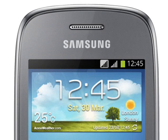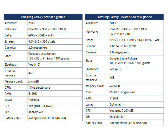You'll find the usual Samsung software enhancements here, but ultimately these are going to sell on price. Samsung haven't said how much the Galaxy Star and Pocket Neo will be or when they will be available, but we would expect them to be well under the €100 price mark when they hit retail channels.